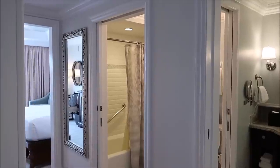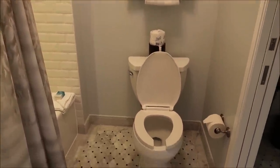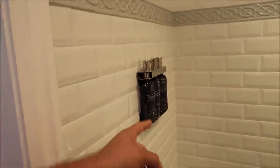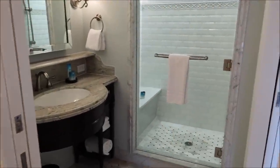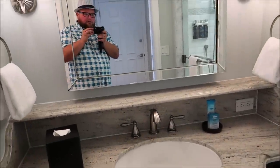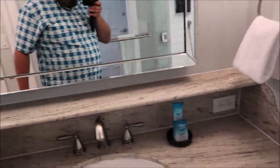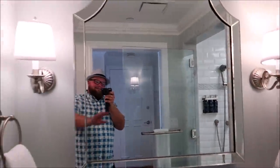They have two bathrooms here. You've got the traditional tubby tub, nice little tub here with the commode. And got some more H2O products. They're locked up though, that's the only bad thing. And it's split because then on this side, you got the sink and then you got the stand-up shower. Look at this, this looks really good. I like this. I wouldn't mind taking a shower. It's got the fancy shower head that makes it look like it's raining. Got some more H2O there. Yeah, I like it a lot in here.